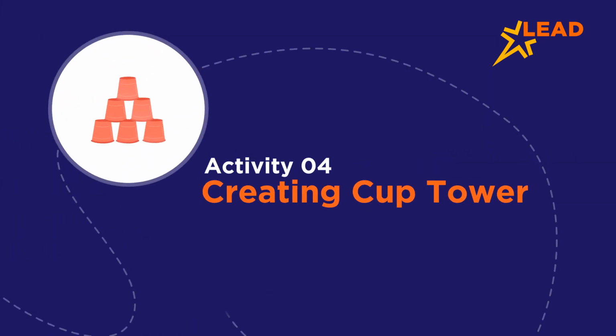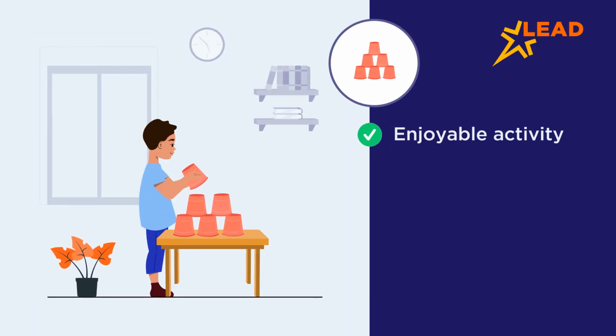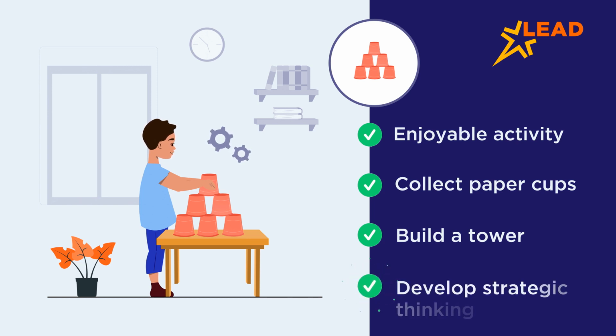Creating cup tower. Creating cup towers is one of the most enjoyable first grade learning activities. All you need is 1 or maybe 2 packs of paper cups. Your kid needs to create the highest possible tower using the available cups. The purpose of this activity is to develop strategic thinking by maximizing the tower height without letting the cups fall.